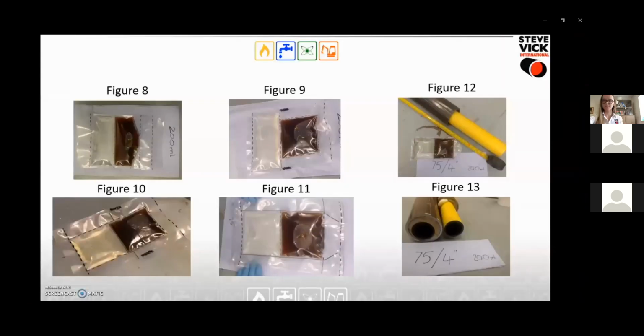Once SGN representatives witnessed the designs most suitable for each pipe size, field trials were discussed. While the field trial locations and communications were dealt with on SGN's end, I continued testing and perfecting the designs. As you can see on screen now, Figures 8 to 13.